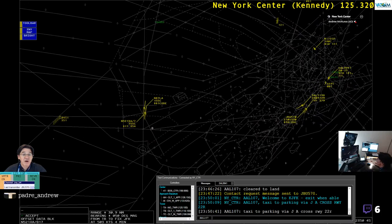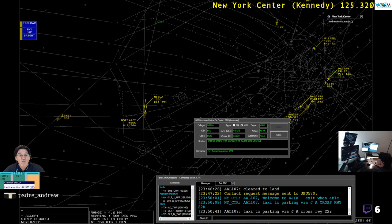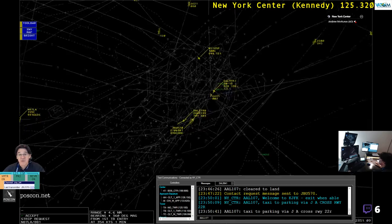And November 521 X-ray Alpha, New York Center radar contact. Traffic at your 12 o'clock and 5 miles, aircraft indicating type Viper. We have the traffic in sight, November 521 X-ray Alpha. And November 521 X-ray Alpha, roger, maintain visual separation.